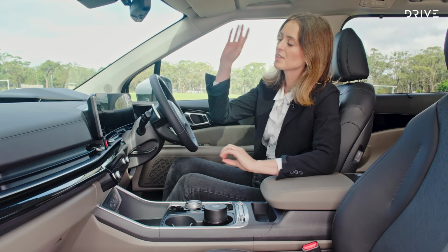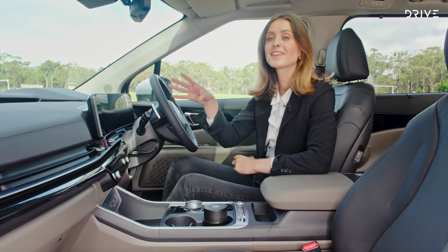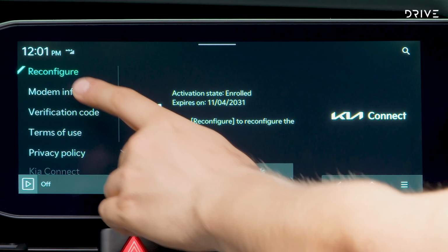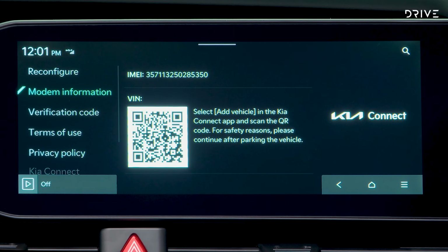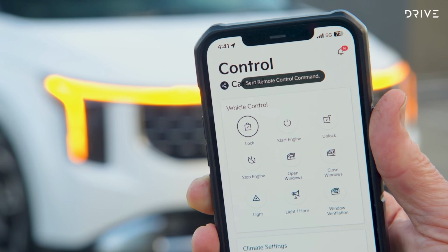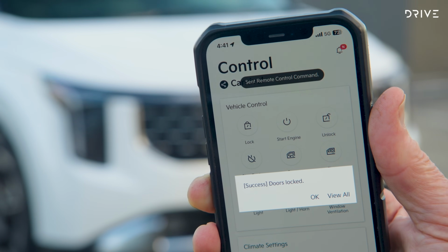On top of that, this 12.3-inch touchscreen comes with Kia Connect, which is their connected car interface, and that gives you things like over-the-air updates if you need them. If your car's stolen, you can track it. It allows you to remotely lock and unlock your vehicle, all kinds of cool party tricks like that.